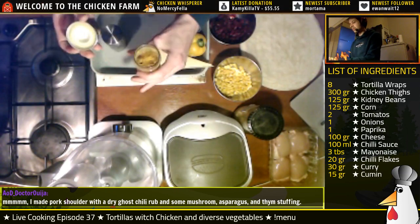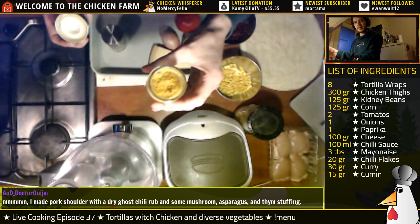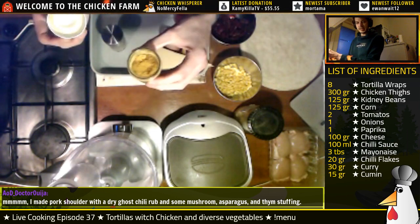As I mentioned, the curry. I got some yellow curry powder over here. Madras, to be precise.